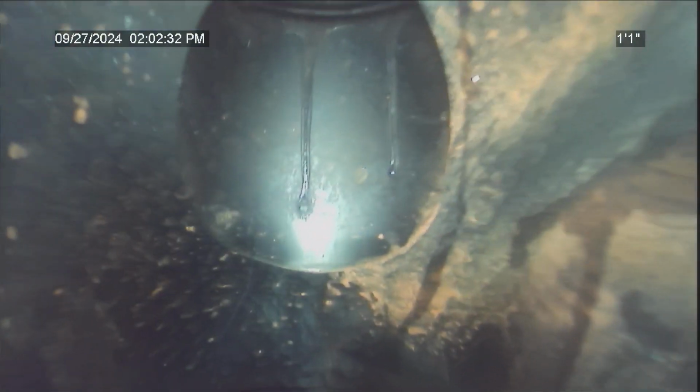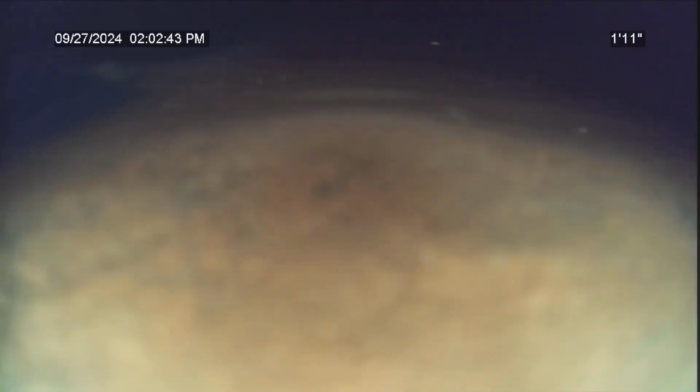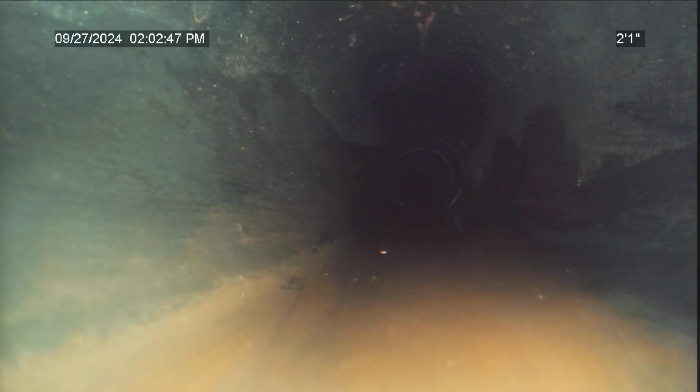I saw a minor root intrusion, weird section of pipe, and then two really, really big root intrusions I can't push past. So we'll take a look. Here we are entering in on the horizontal. I'm gonna zero out.